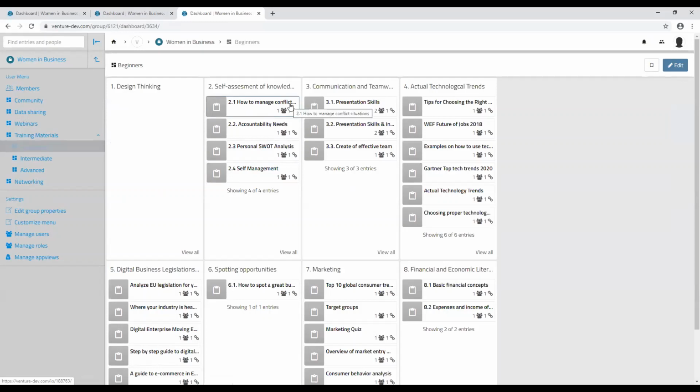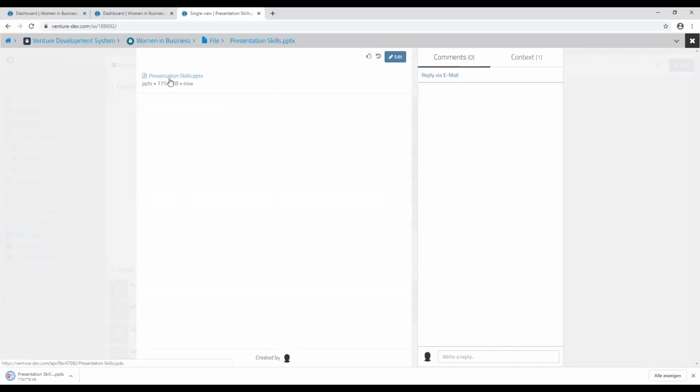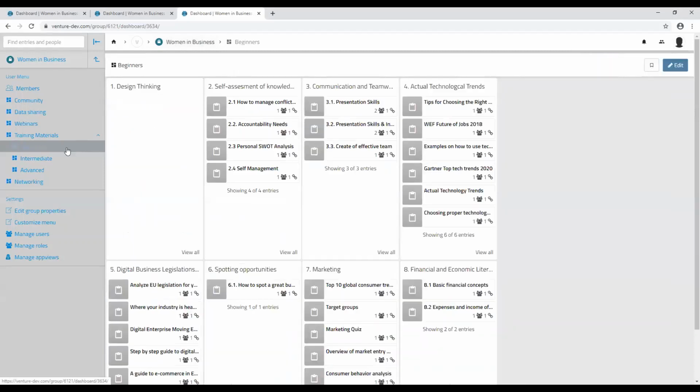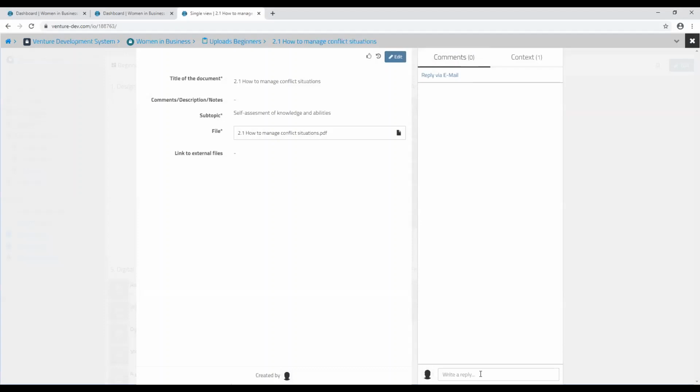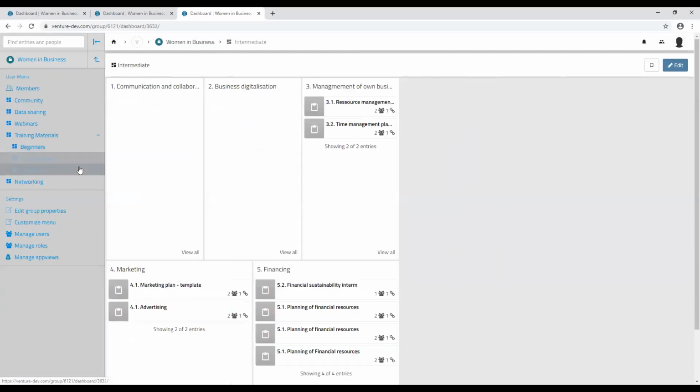So if you want to go to the communication and teamwork section and want to see how you can improve your presentation skills, for example, just go here. And this is the file, so you can download it. Then it's here, and you can have a look on the presentation or upload. And you can also make some comment here. That's in every section possible. You have this also for the intermediate level and for the advanced level.